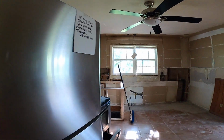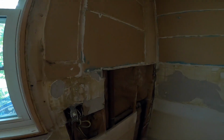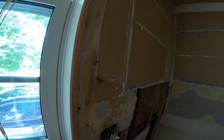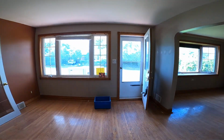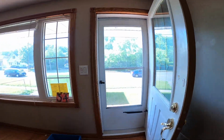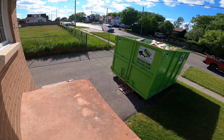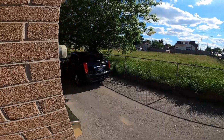It still kind of smells like smoke, but it is dissipating a little bit. Once we get the paint and whatnot on, I think the smell will be gone by then. I'm not really sure. I think maybe the contractor's smoking in the house too. But let's go around to the side and check out where we're at with the basement.